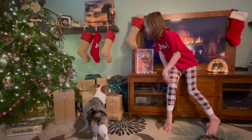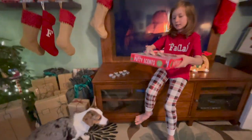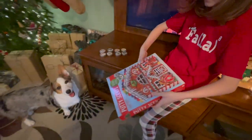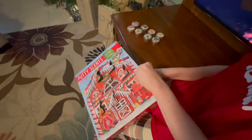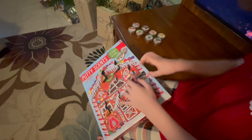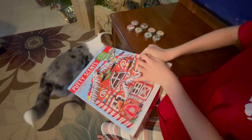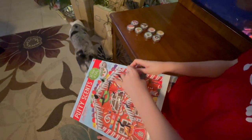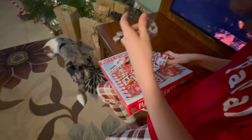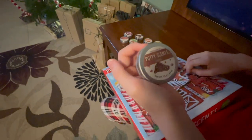Do you want to open up today's putty? Yeah. Let's see what we're going to get. It's number 9. Go. What did we get? Toffee.